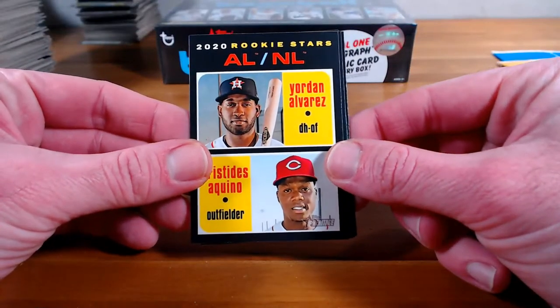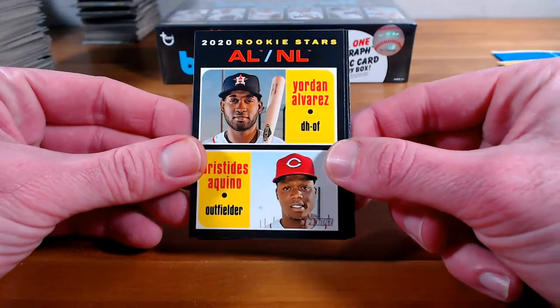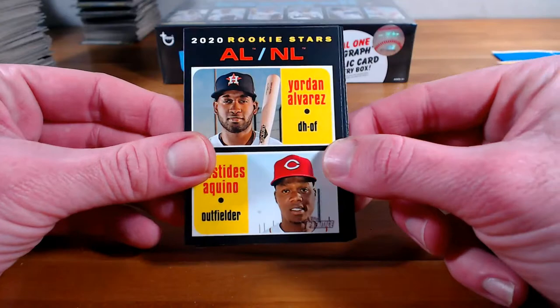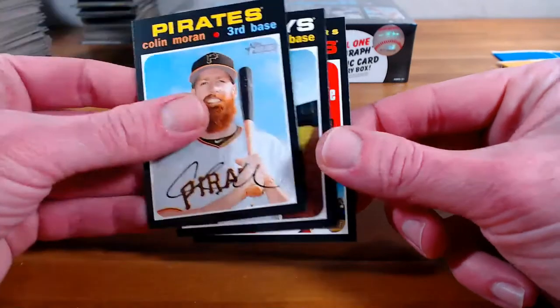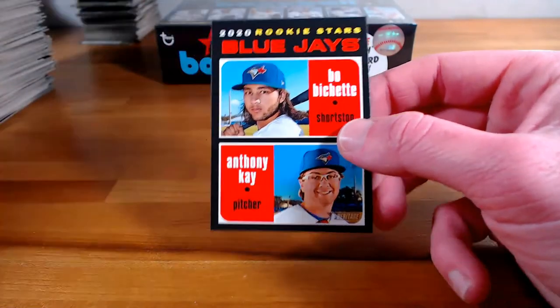So this first one will go to the Astros. If we get a second, it'll go to the Reds. If we get a parallel of this or a dual auto or something, anything else will get randomized. Colin Moran, Kevin Biggio, Bo Bichette rookie, Anthony K.